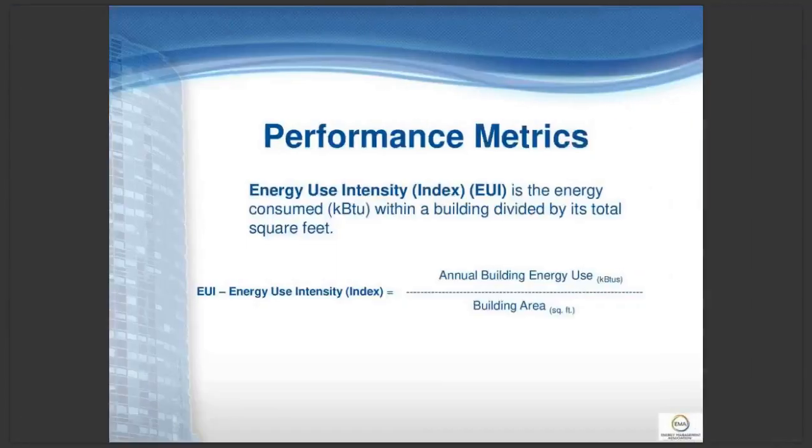So I used a term a little while ago, energy use intensity. It's also energy use index. They're basically interchangeable, but EUI is the acronym. And it's basically a measure of the energy consumed in kBTU within a building divided by its total square feet. So basically the annual building energy use on an annual basis, okay, divided by the building area in square feet creates your energy use index. And in terms of a BTU, again, a BTU is the heat required to basically heat 1 pound of water 1 degree Fahrenheit.